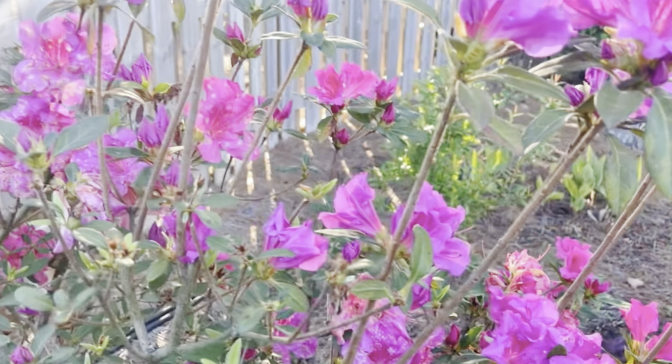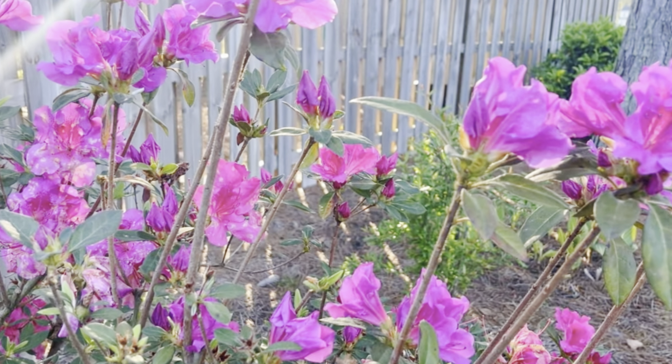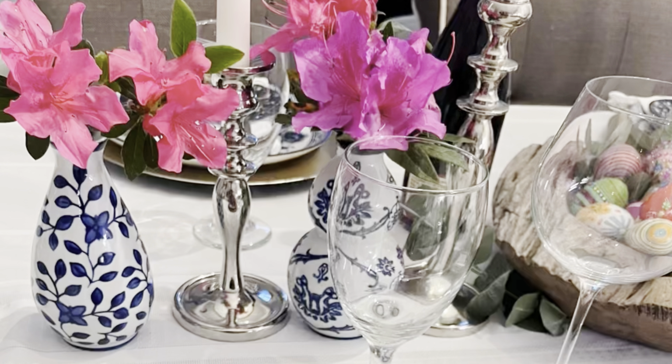I know most people don't use them as cut flowers, but I do because I like how they look with my blue vases. Here's the little vases that I was talking about. I have these, and for reference, my hand, what? It's like two of my hands.